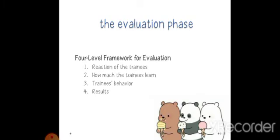Now, there is a 4-level framework for evaluation. The first one is the reaction of the trainees. This level may consist of ratings on a satisfaction scale that assess how happy trainees are with the training. So, on our first level for evaluation, the reaction of the trainees, it measures how happy the trainees had been with the training.